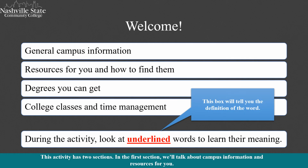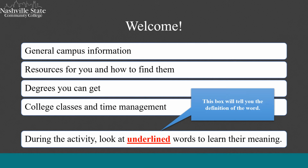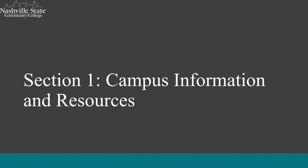This activity has two sections. In the first section, we'll talk about campus information and resources for you. In the second section, we'll talk about the different degrees you can get and how to manage your class time. Section 1. Campus information and resources.